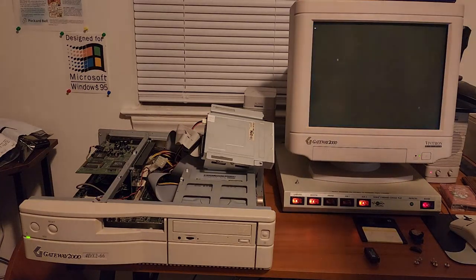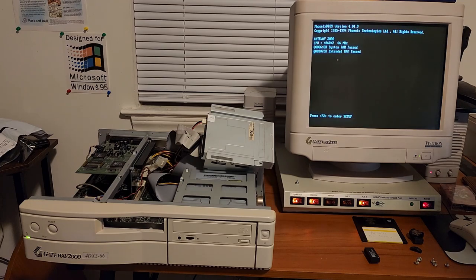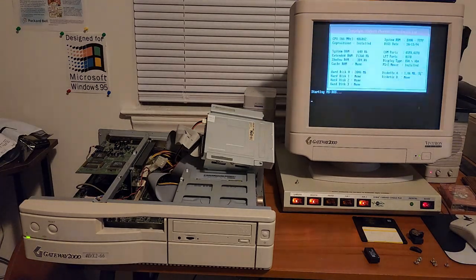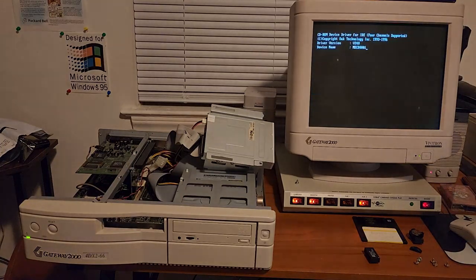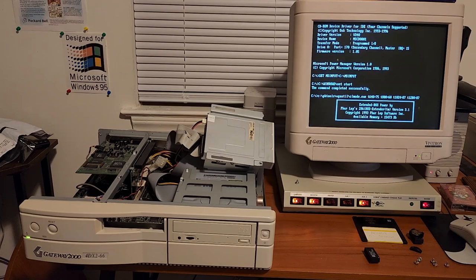Now I'm curious to see if this will boot from the CF card now. I did lower the RAM down to 16 megs just because it's a 486. 32 is just a little overkill. Yes! Yes, it is booting into MS-DOS from, this is from a Packard Bell of mine, but we'll pick up the CD-ROM drive.